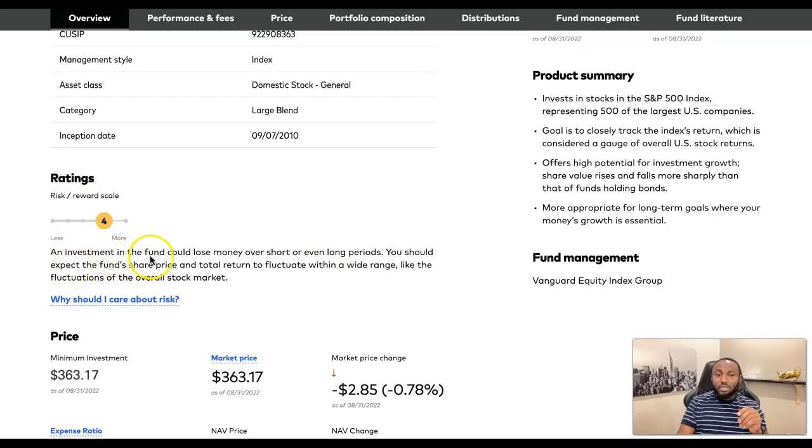It says an investment in the fund could lose money over a short or even longer period. You should expect the fund's share price and total return to fluctuate within a range, like the fluctuations of the overall market. So don't just see it crash and then sell and buy, sell and buy. It's just normal. It will crash, and it will come back again.